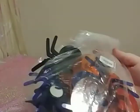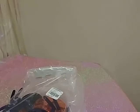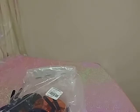So there's spiders and bats and jack-o'-lanterns and stuff. And then the other ones were like this same thing, bundled together, but these were more expensive. I think they were $6 each. I'm a bit torn on them because most of the stuff in them was useless to me, and I was only after a few things, but it is what it is.